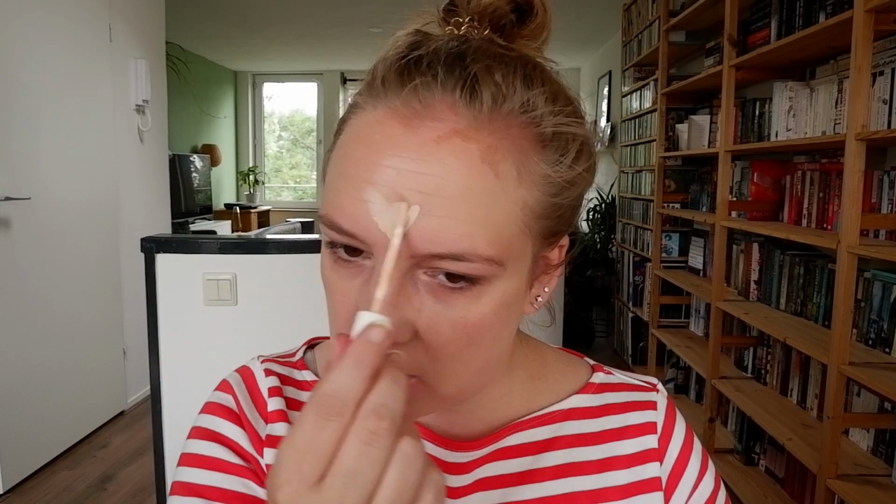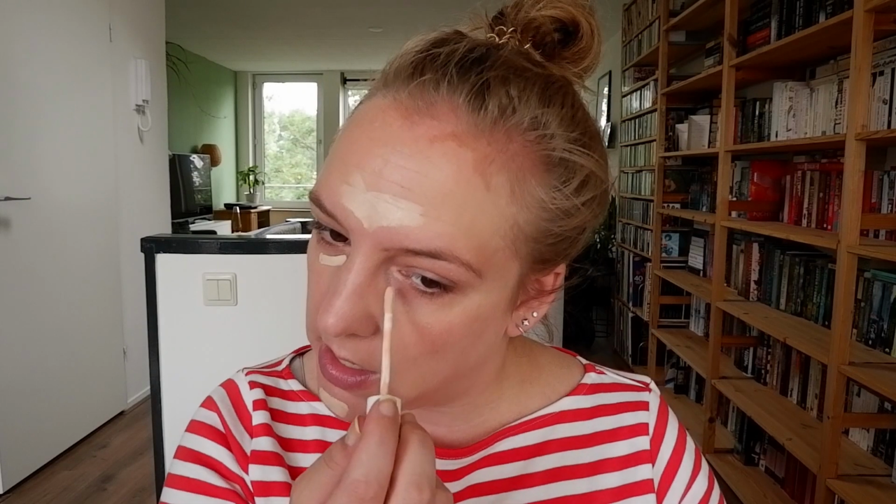So this may be something to pull into my July Shop My Stash so I can try using it up, because this is definitely one I used a lot last year in the summer because it's such a nice lightweight texture and it works really well on the under eye without looking cakey. And this is one that I really like, but like I said, it only comes in 2 shades. If they were to do this in like 10 different shades, it would be so much better.